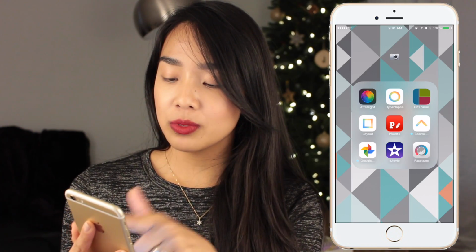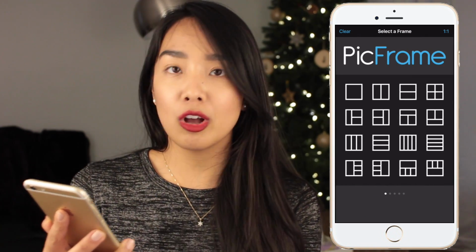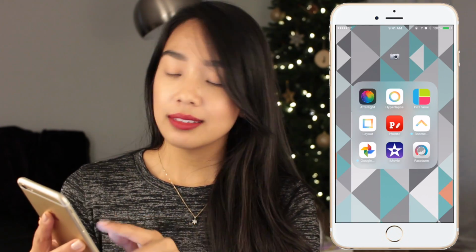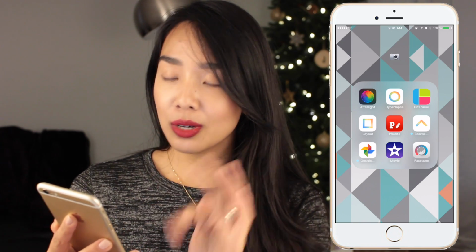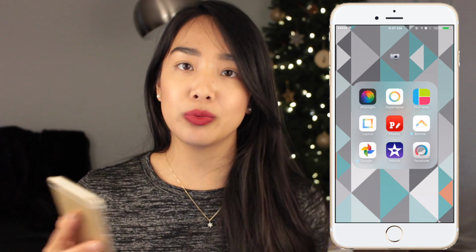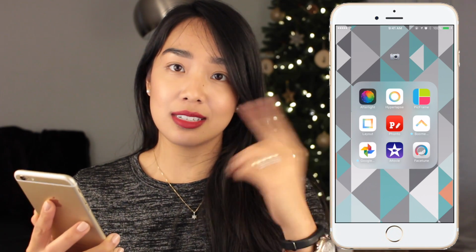Then Picframe, so just to put all of your pictures into a collage, which again I use for my thumbnails. Layout is an Instagram version of Picframe. The only reason I don't use Layout is because they limit the aspect ratio of your collages, as opposed to Picframe where I can do a 16:9 ratio.